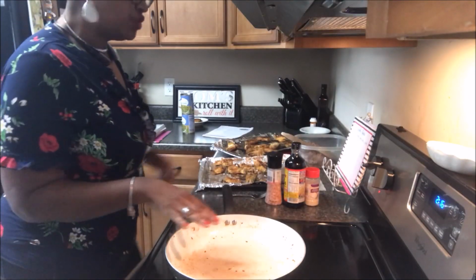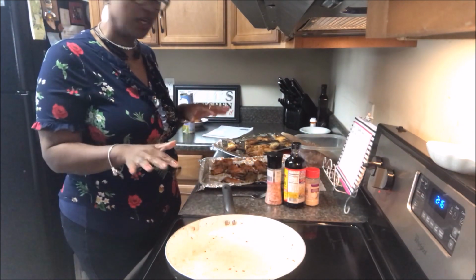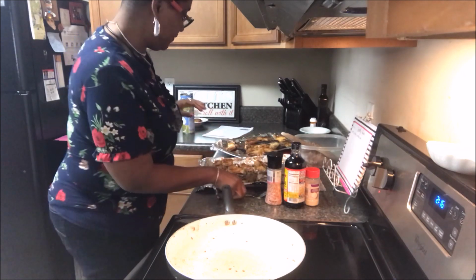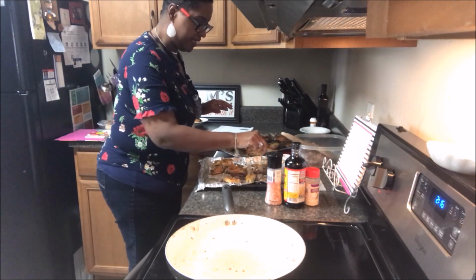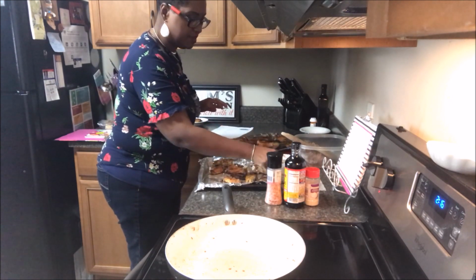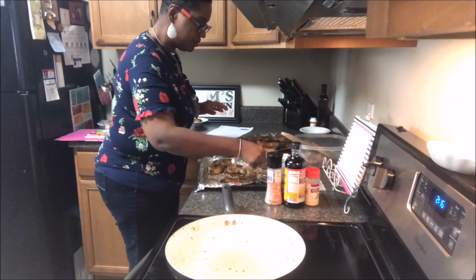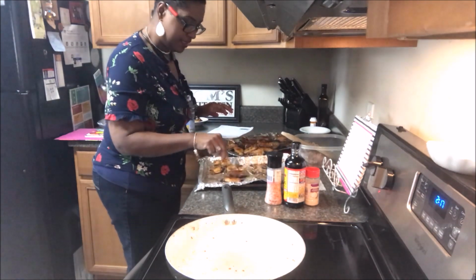Okay, you guys, so I'm gonna finish up this sticky chicken sauce. The chicken is out of the oven, so what I'm gonna do is go ahead and just move everything to one pan. So I've got 2 pans here. The reason I put it on 2 pans is because I didn't want to crowd the chicken.